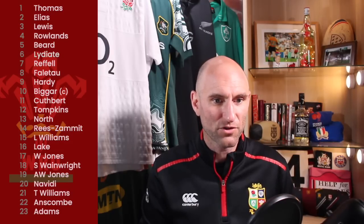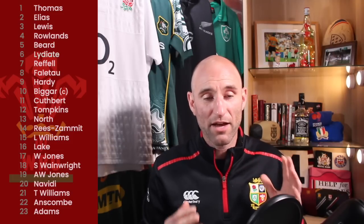Francis though is out with concussion. That's a pretty big blow because we know how good South Africa are up front. So Wainwright has got a big job coming off the bench for his debut, that is for sure. Apart from that, as is. So you can see the team there. They went pretty well, to be honest.